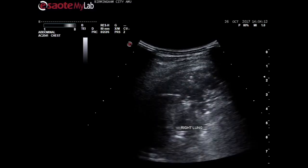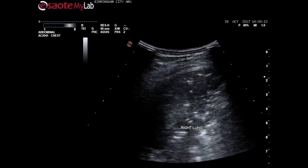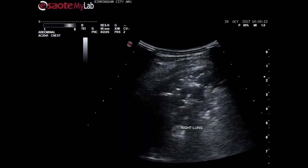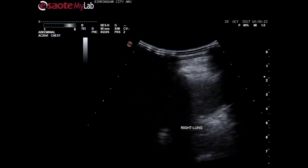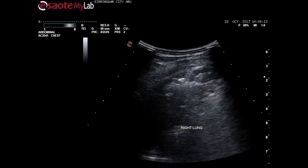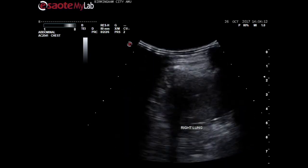As patients progress, they start getting lobar consolidation. And here you go, this is an example of lobar consolidation, which is speckled changes, air bronchograms that we can see throughout the lung. And this patient would be very sick because there's hardly any lung that's working.